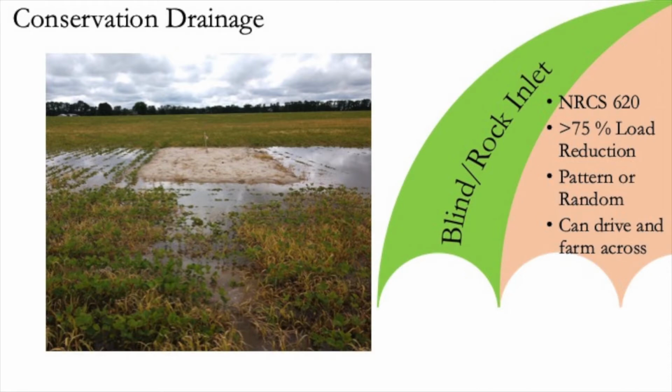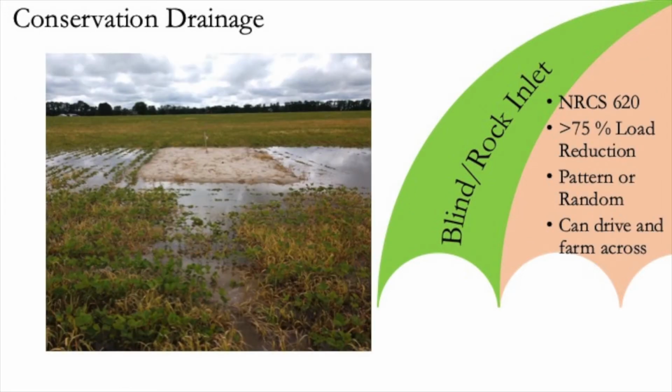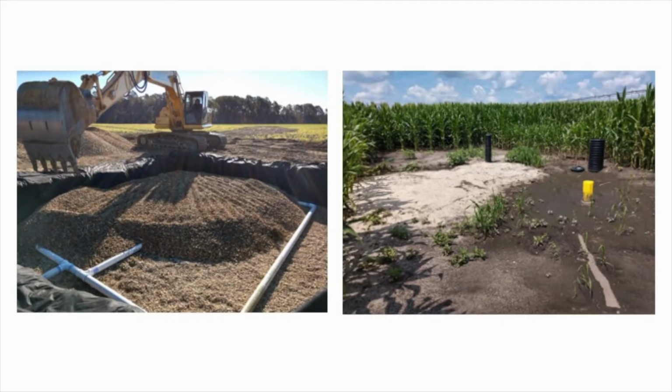And the nice thing is that, as you can imagine, if you're driving along in your tractor or combine and you hit a tile well, you might break your axle. The farmer actually planted through the side of this one, and the soybeans are coming out of it. So you're not going to impede farm equipment. That's a great selling point. And this is what the bones of that look like. There are practice standards. It's a very straightforward practice.